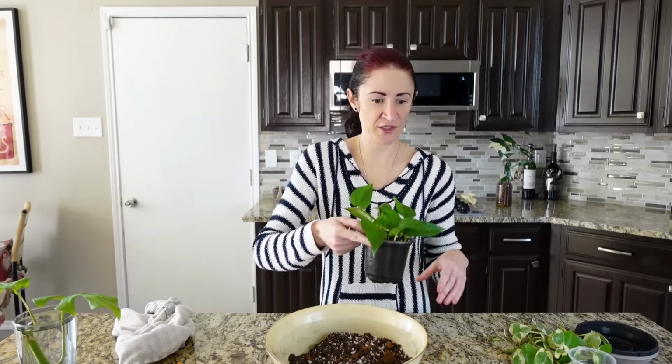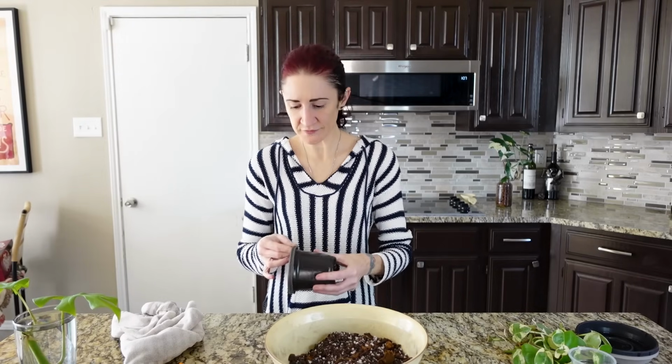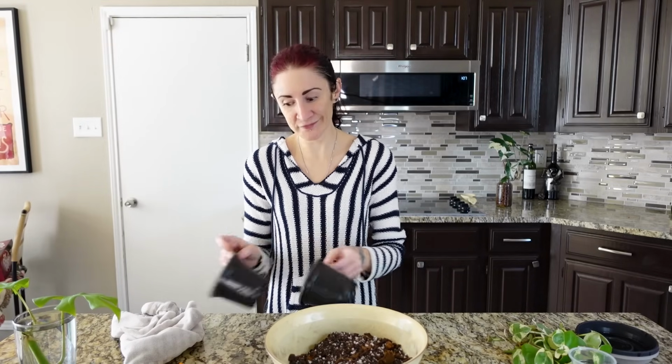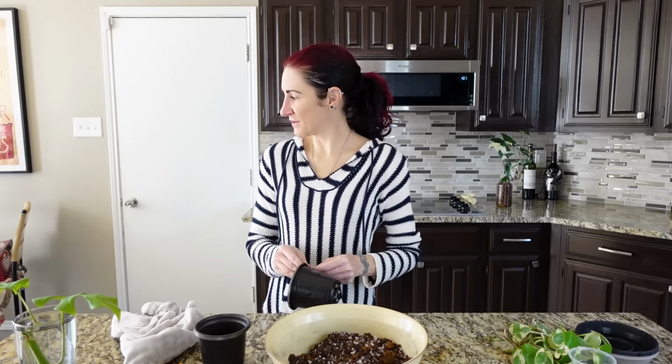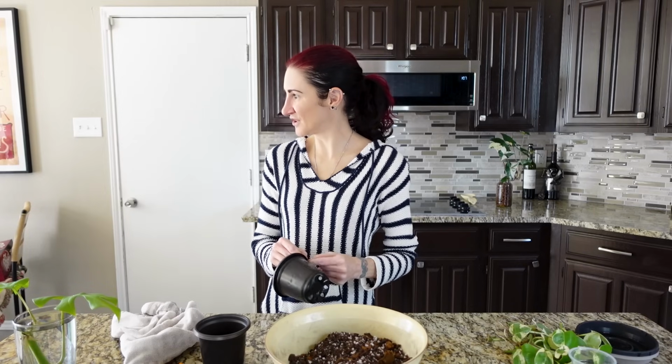All right, this one is good to go. Let's start in on another one. They're all just going to go into these 4-inch pots here. But yeah, so I don't know. I thought he was going to be good with the plants. I'm trying to think. He's been okay with some of the ones in the kitchen, really.